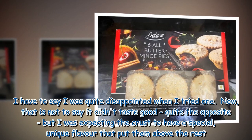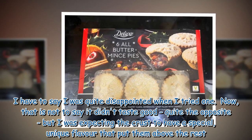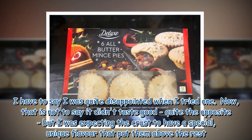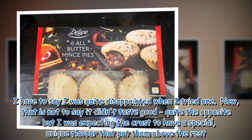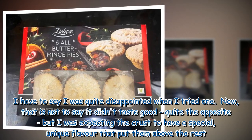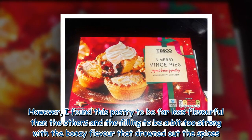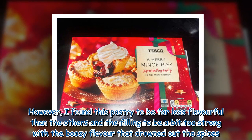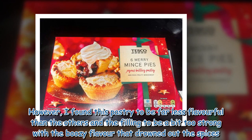I have to say I was quite disappointed when I tried one. Now, that is not to say it didn't taste good, quite the opposite, but I was expecting the crust to have a special, unique flavor that put them above the rest. However, I found this pastry to be far less flavorful than the others, and the filling to be a bit too strong with the boozy flavor that drowned out the spices.